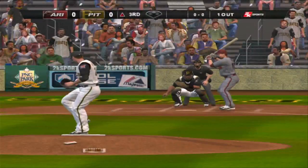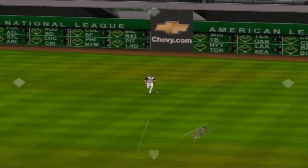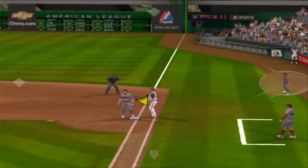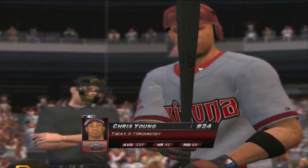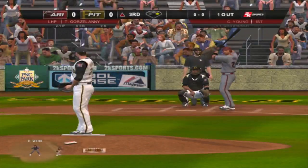Here it comes. Swing and a liner to right. Makes its way through for a base hit. That one finally gets them in the hit column here in the third inning. Let's see if they can do something with it. Center fielder Young will be the batter. 0 for 1 thus far. Chris Young. One out, man on first.